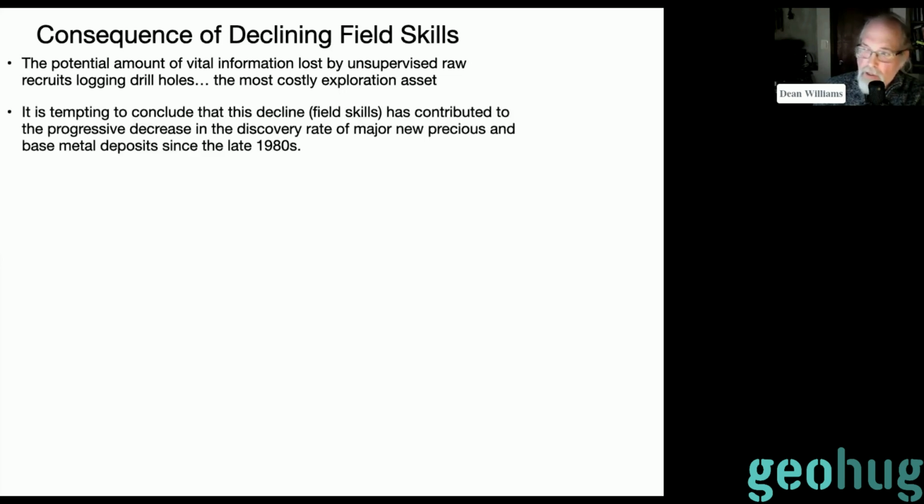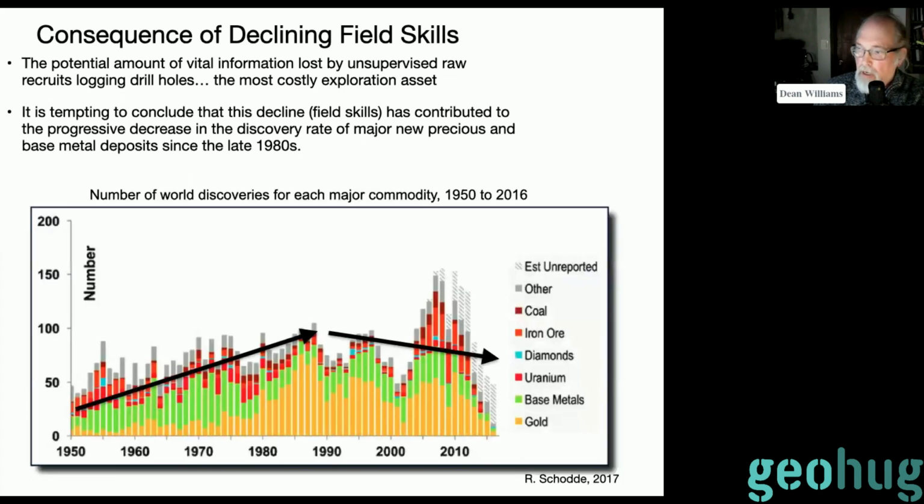Also, he concluded that the discovery rate of major deposits has been coincidental with the decline in field skills. And this graph from 2016 bears that out, with the gold and silver in the orange and green colors. The talk the other day on nickel, it's the same thing. The last 20 years, no discoveries.